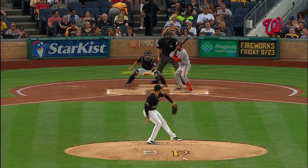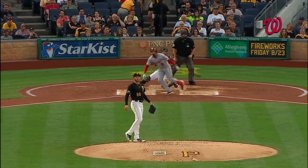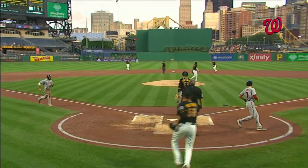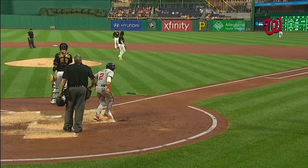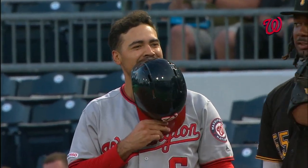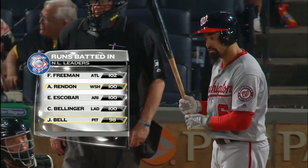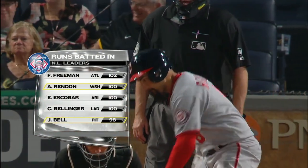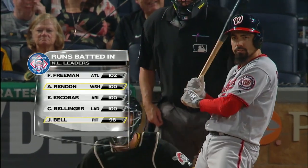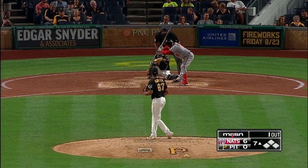All right, 3rd inning, triple digits. Massage one to center field. Just flip it out there. Great read by Adam Eaton to cross the plate for RBI number 100 for Anthony Rendon. There it is. Freddie Freeman has 102. Anthony with 100. Escobar, Bellinger also triple digits.